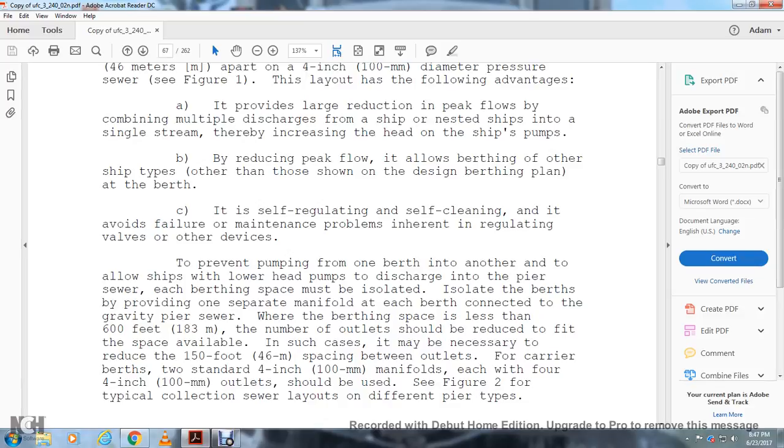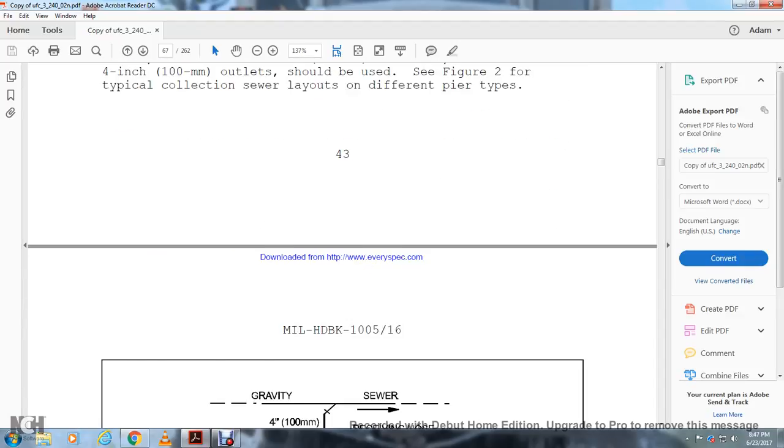each berth connected with the gravity pier sewer. While the berthing space is less than 600 feet, the number of the outlets should be reduced to fit the space available. In such cases, it would be necessary to reduce the 150 feet spacing between the outlets for the carrier berth and two standard 4-inch manifolds, each of the 4-inch outlets shall be moved. See Figure 2 for the typical collection sewer layouts of the different piers.